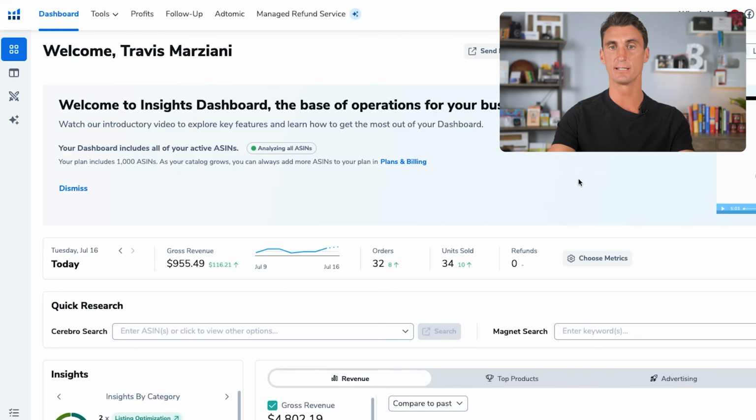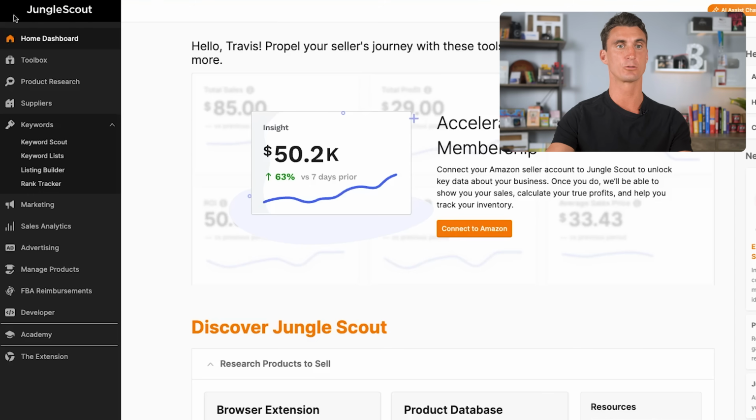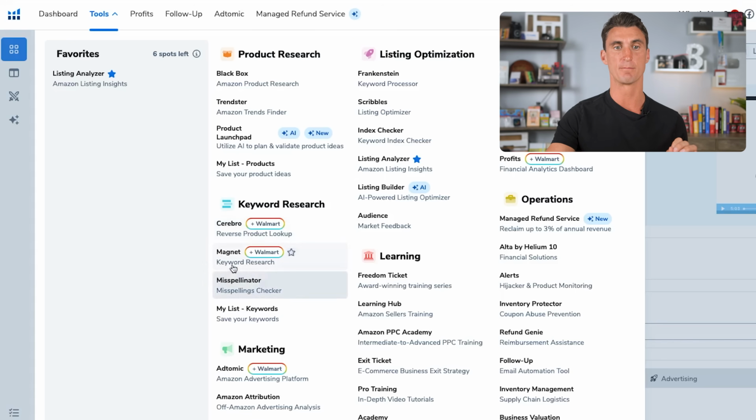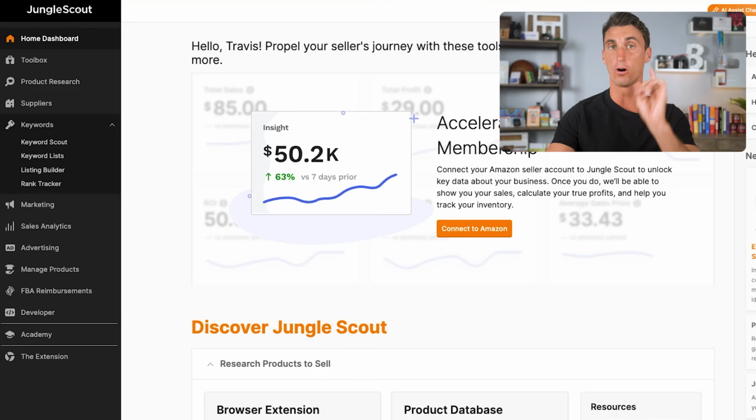And this is what Helium 10 looks like in the back end. You click here, there's all the different possible tools. On the other hand, this is what Jungle Scout looks like once you sign up. And here's all the different tools in here. And the tool that we're comparing right now is the Magnet tool in Helium 10 that helps you to find keywords. Also, it does product research. I'll show you about that in a second.